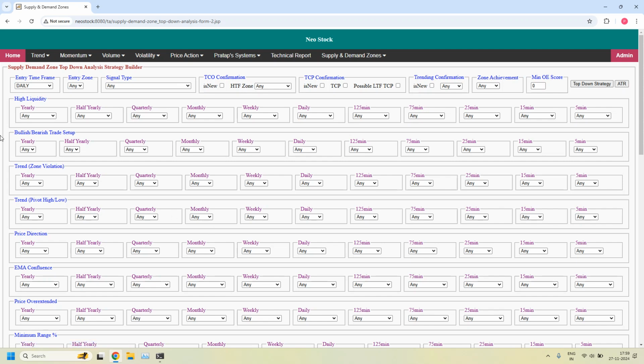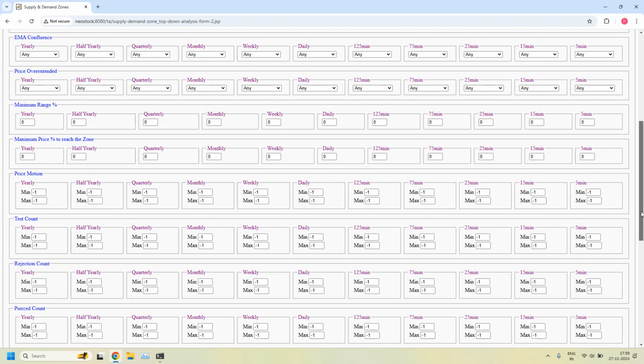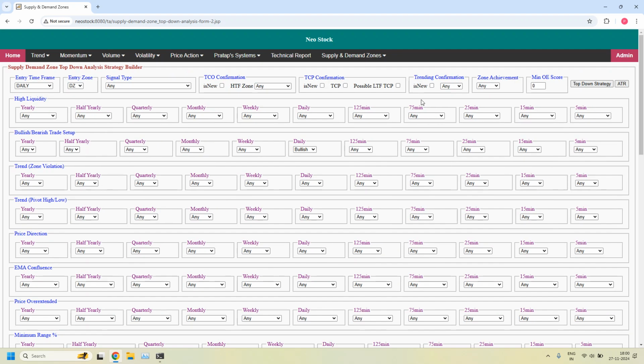First I am generating the bullish trade setup for monthly income trade, entry time frame daily, entry zone demand zone. In bullish or bearish trade setup at entry time frame daily, I am selecting bullish. This daily demand zone should not be pierced. So in the pierced count daily time frame, I am setting minimum value 0, maximum value 0. That means the entry time frame daily demand zone should not be pierced. And entry zone achievement should be violated opposing zone.